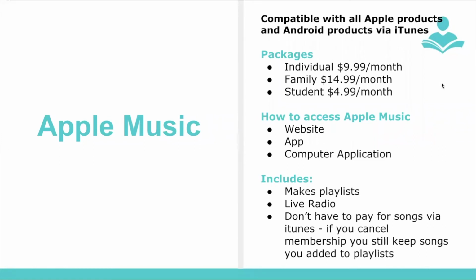And then it also includes playlists that you can make. It has live radio, and you don't have to pay for songs through iTunes. And if you cancel your membership, you still get to keep the songs you added to your playlists as well. And so Apple Music also has curated playlists that are handcrafted by musicians and taste makers. So that is one of the things that really stands out about Apple Music.